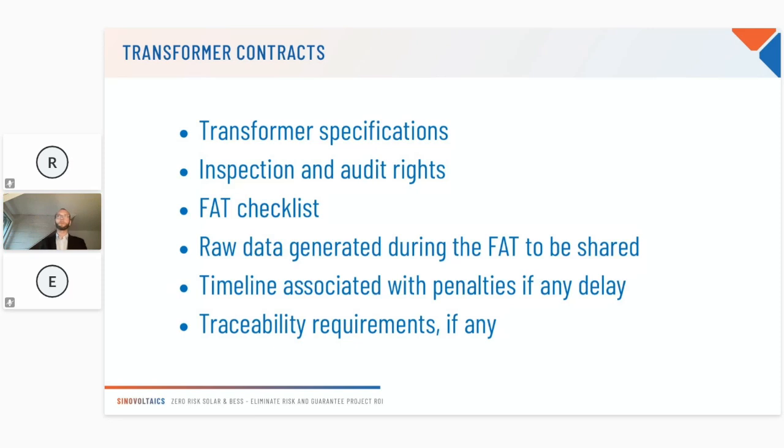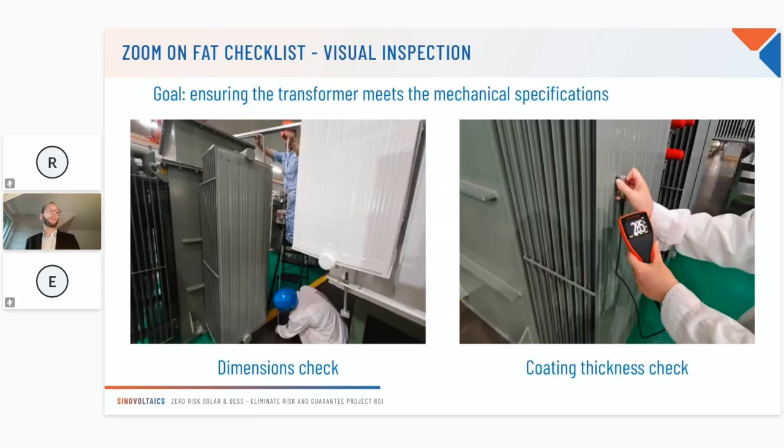Okay, so now let's move to the FAT. What kind of tests do we perform during, I would say, a typical transformer FAT checklist? First tests are all about visual inspection. So here the goal is to ensure that the mechanical specifications, for example the dimensions, are matching the specifications.